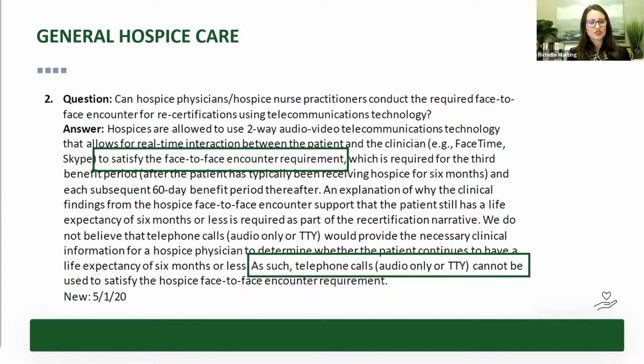Can hospice physicians or hospice nurse practitioners conduct their required face-to-face encounter for recertification, so that when the patient's getting ready to enter the third benefit period, when it specifically has to be face-to-face under the Medicare rules, even outside of the public health emergency, could that recertification be done via telehealth? Yes, Medicare said they're allowed to use telehealth to satisfy the face-to-face requirement. And here, this may have been what was in the chat, an explanation of why the findings support that the patient still has a life expectancy of 6 months or less needs to be documented as part of the recertification. But because of the face-to-face language in the regulation, that particular recertification cannot be done via audio only, while other hospice services can potentially be done via audio only.